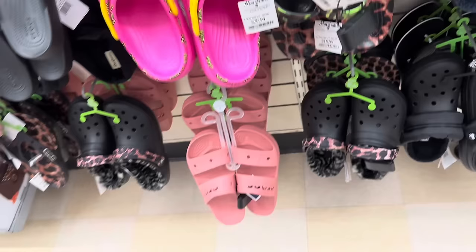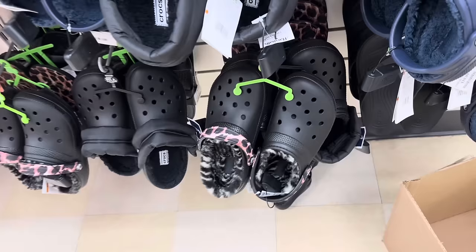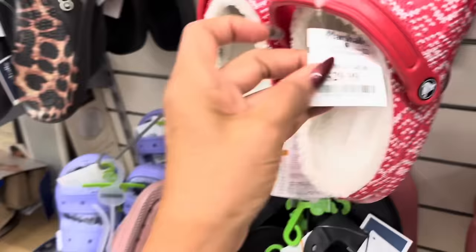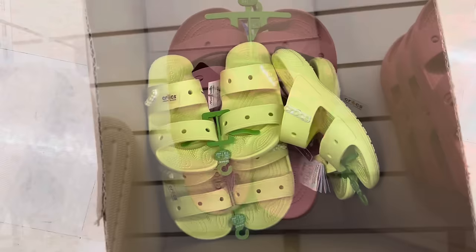And look, they have these here too. Yeah, they are $30. They have a lot of Crocs. This one is the Christmas Croc. If you're looking for the Christmas Croc, Marshall's got you. And it's a lined, $30. Up here we have some slippers, $24. I like this color right here. $20. Isn't this a pretty color?